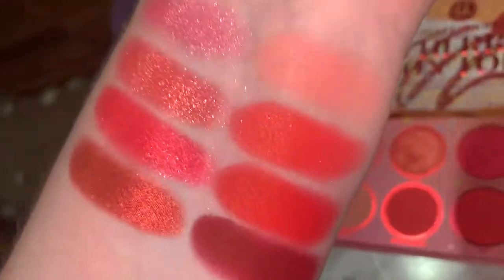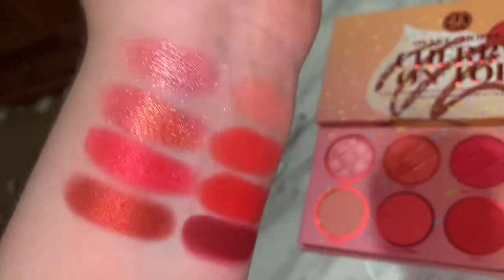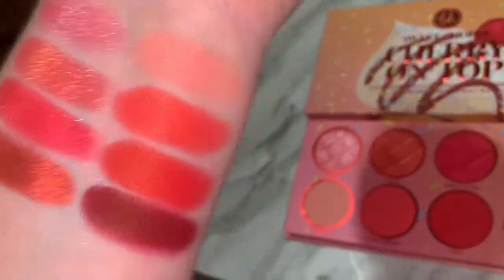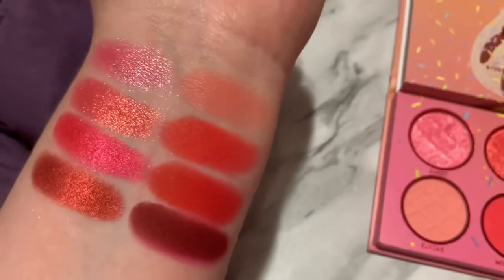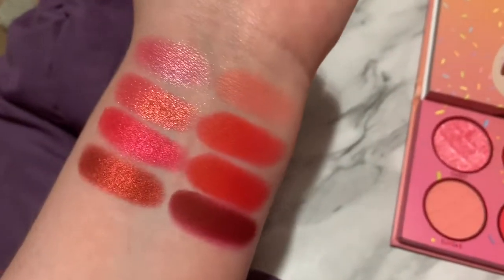Stuff like this, literally, this is perfect. I love these so, so, so much, you guys. I'm honestly in love right now. I'm in so much pain too, but I wanted to get these swatched and up so that you guys can go pick up these palettes if you want them, because honestly, they're gorgeous.